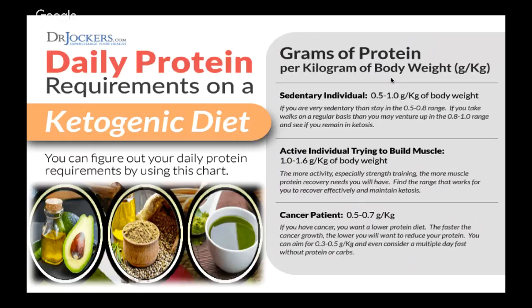So let's look at daily protein requirements. This is going to depend on your body weight, your activity level, and really what your therapeutic goal is. First of all, if you're a sedentary individual, you're going to want to shoot for 0.5 to 1 gram of protein per kilogram of body weight. To get your body weight in kilograms, you just divide your body weight in pounds by 2.2. That'll give you your body weight in kilograms, and you multiply it by 0.5 to 1 to get your total requirements for the day.